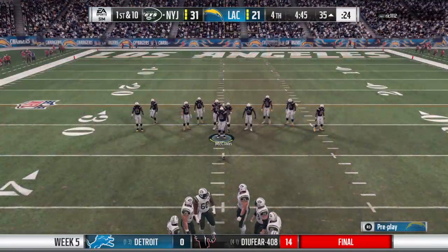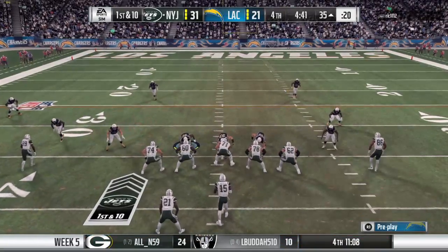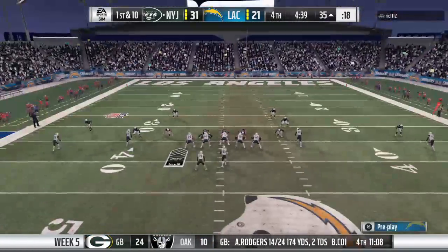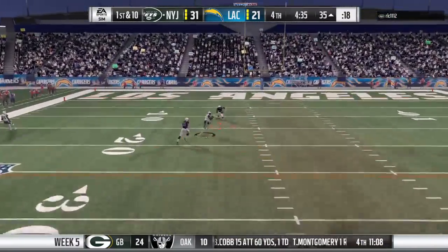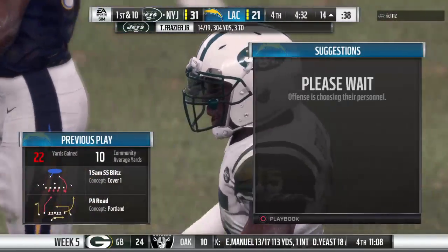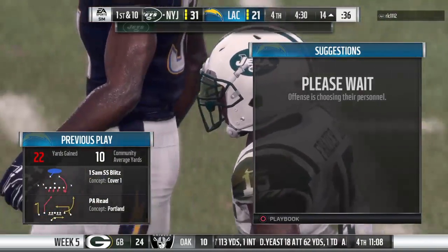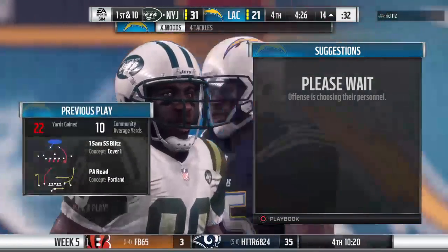So after that big play, let's see if they can catch their defense maybe on their heels. Now a play fake here on first down. Going down the middle, and it's complete. And he gets this one all the way down inside the 15. A good pickup there, a 22.